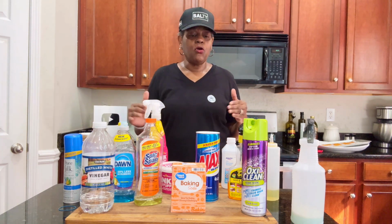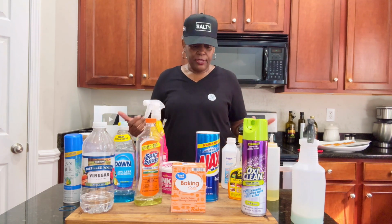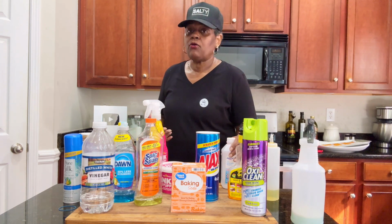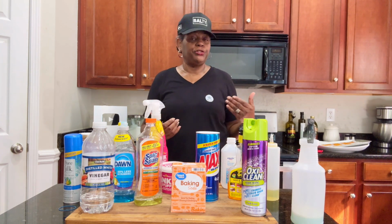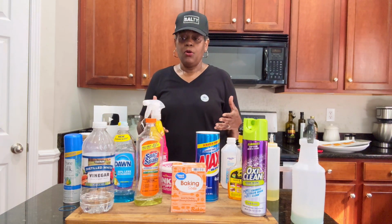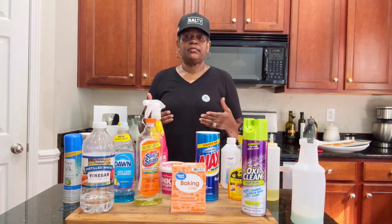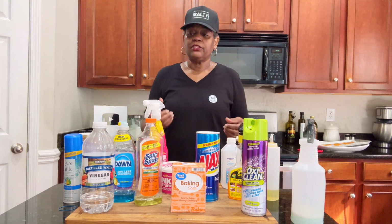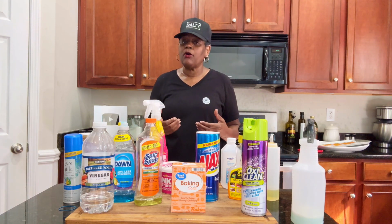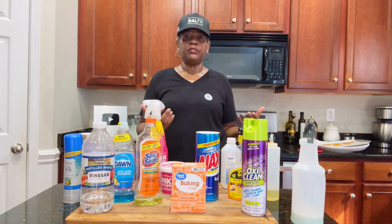That's another thing. When you are using, whether it's a chemical or a natural ingredient, read the back of it. It may say, don't come in contact with this. Make sure you don't mix it with that. So you want to make sure you know what you can and can't do with it, or it may have a chemical reaction to something that you were not aware of. So read the back, do your research, Google it before you use it on your furniture, your cabinets, your countertops.